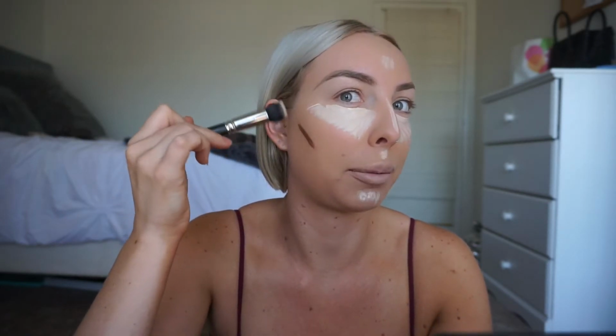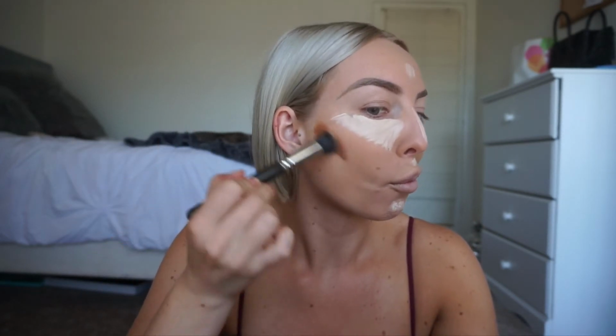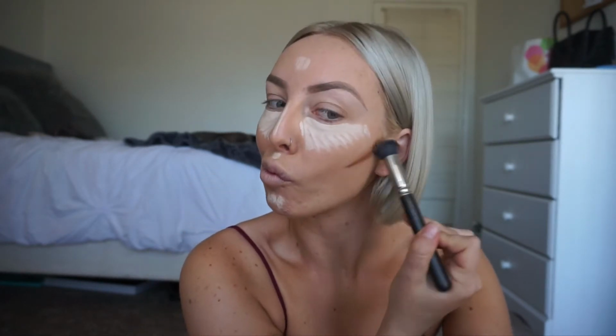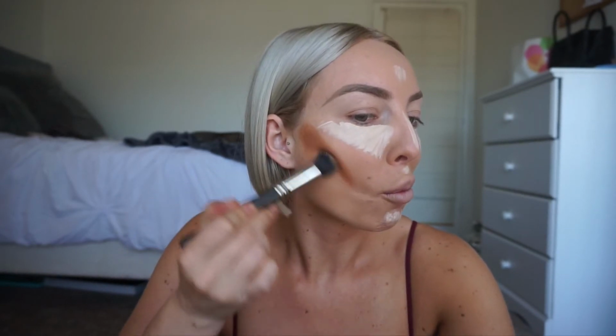So once again, just make that fish face and then start blending in circular motions. I like to focus on the top and then slowly bring it down. You don't wanna go too far down, but you can always clean it up later if you do. And you wanna just follow that natural line in your face.